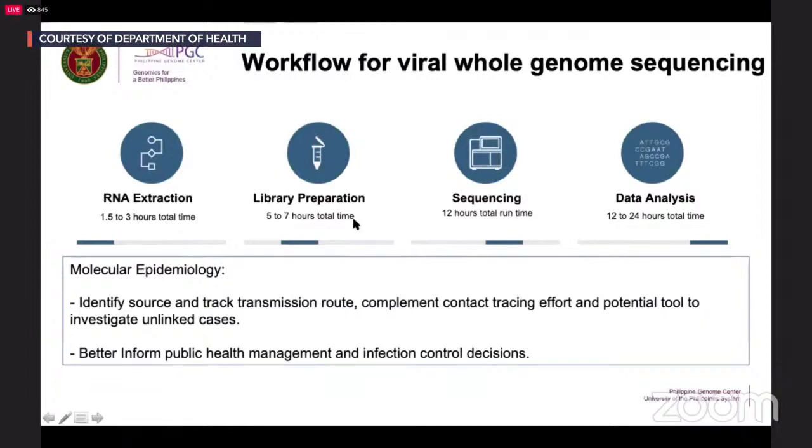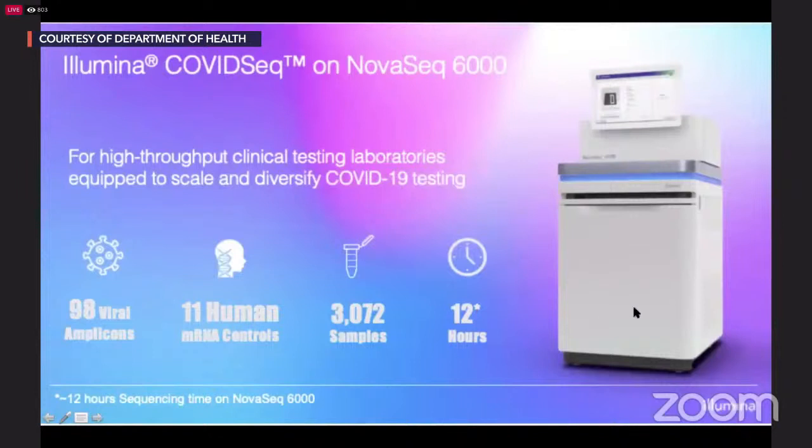And we did the library. It means that we cut the regions of the virus into several parts. We label them, we have a way of doing indexing, and all these are pooled. We sequence them in 12 hours in our machine. And of course, the data analysis, if it is just a yes or a no, can be done in less than an hour. But for our purposes, because we have been tasked to do variant analysis, it took us about 12 to 24 hours. So this is essentially the background of the COVID-seq that has received emergency use authorization from the US and the Philippine FDA.